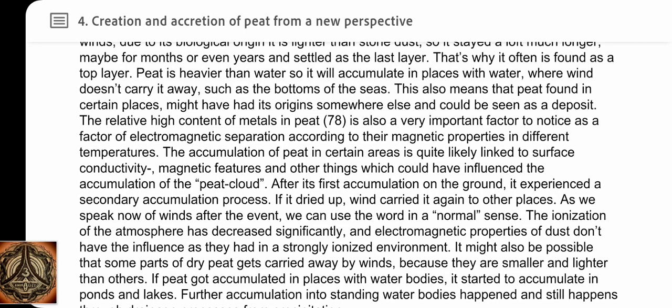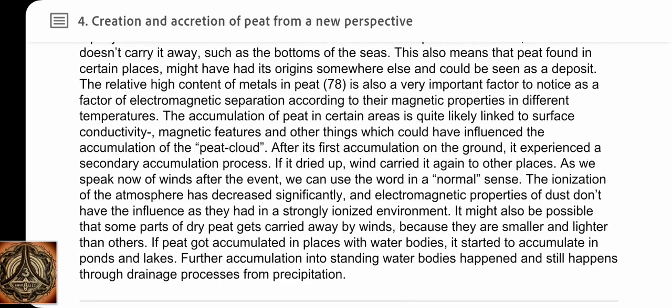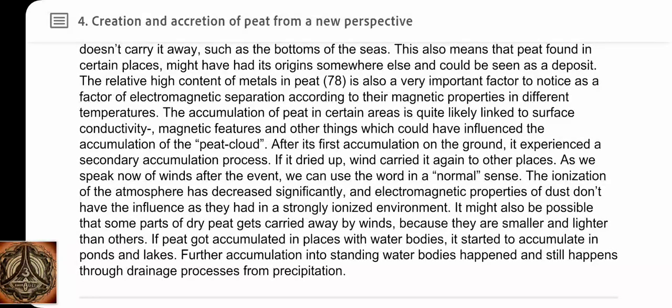The relative high content of metals in peat is also a very important factor to notice as a factor of electromagnetic separation according to their magnetic properties in different temperatures. The accumulation of peat in certain areas is quite likely linked to surface conductivity, magnetic features, and other things which could have influenced the accumulation of the peat cloud.